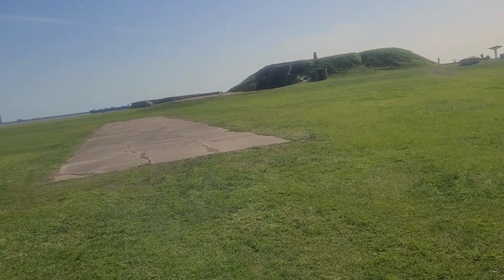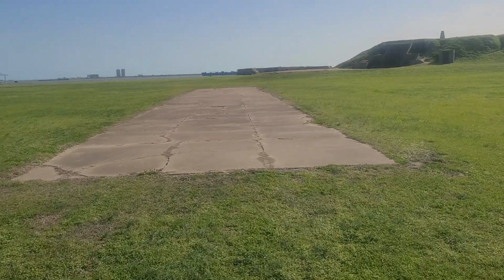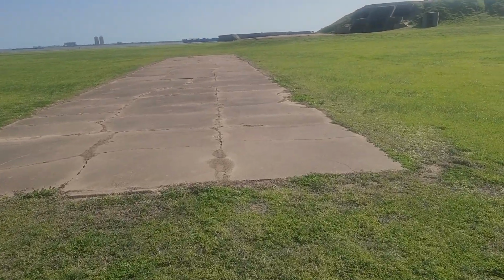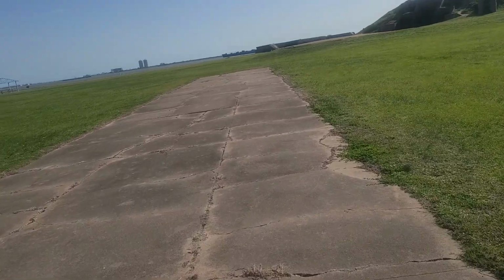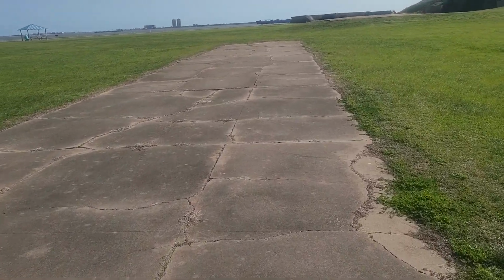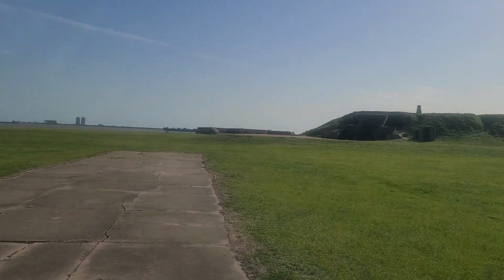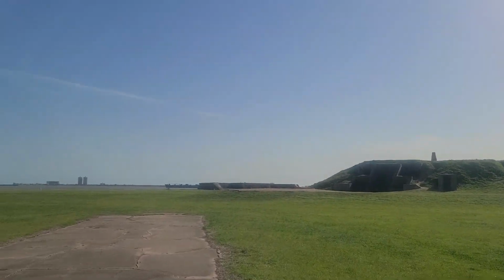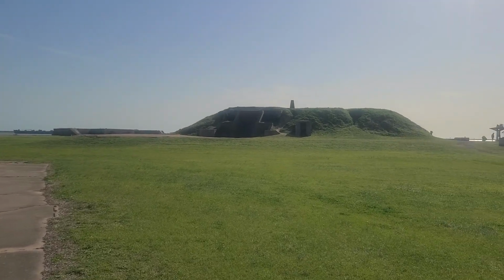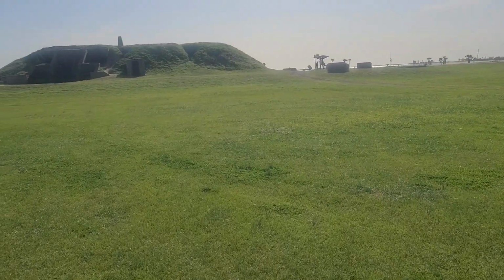I'm not sure what the concrete pad here is for. It could possibly have been for a helicopter. I don't know, but I won't rule that out. It would make sense. And we have this bunker here, and we have that bunker over there to check out. And we got some signage, so we'll go over to the signage first, and we'll come around and start walking around the bunker.